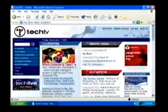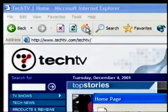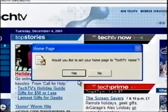Navigate in Internet Explorer to the page you want to make your home page. Let's use techtv.com. This is so easy. All you do is drag and drop the address bar icon onto the home icon like this. It'll ask if it wants to be your home page. Just click yes. Then the next time you open Internet Explorer, your home page is automatically loaded. Just like that.